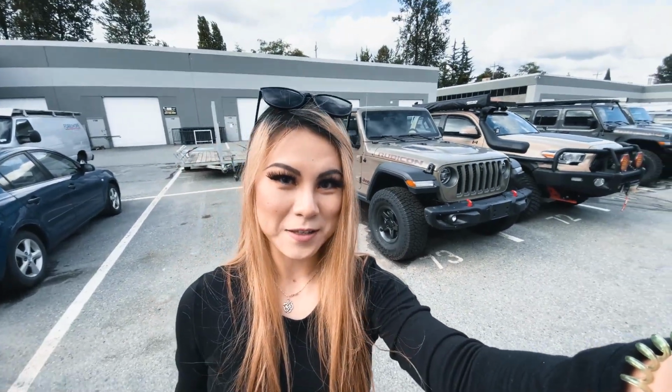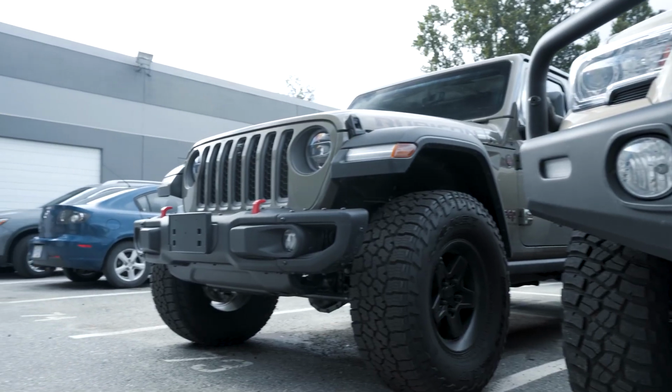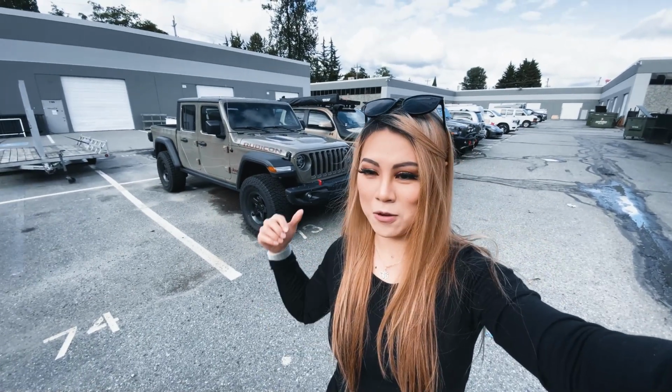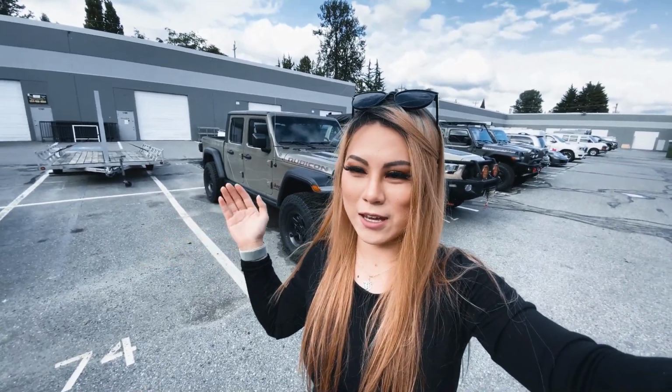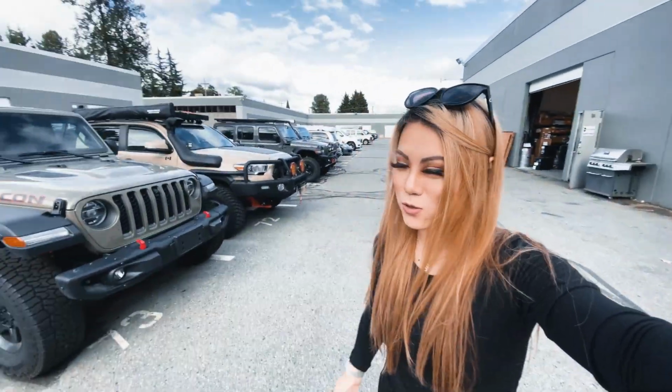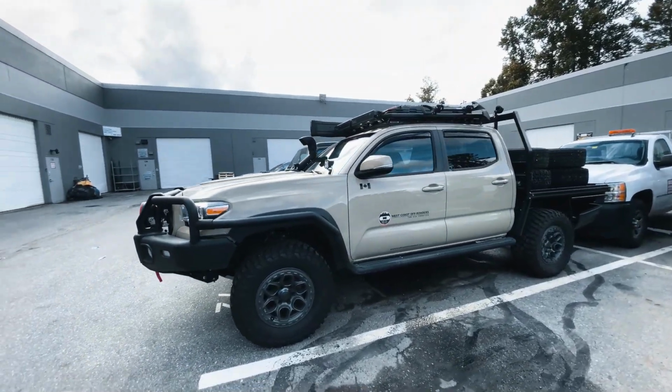Here we are at the back of the shop. I am not sure if that's the shop owner Fab's new Gladiator, and he's going to flat deck it, so half trunk part of it, they might make it an overland trailer, which is going to be super cool. And then speaking of flat deck, which we have a lot in Australia, take a look at this. Bet you don't see these around very often.